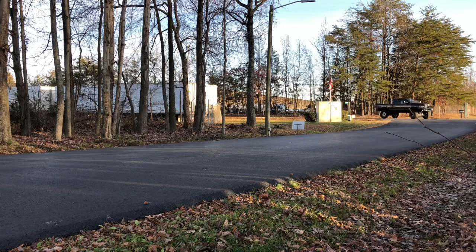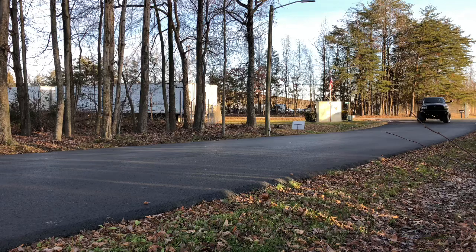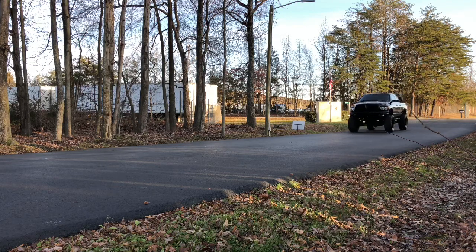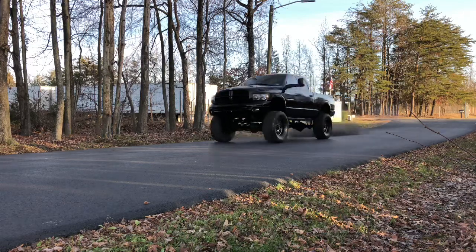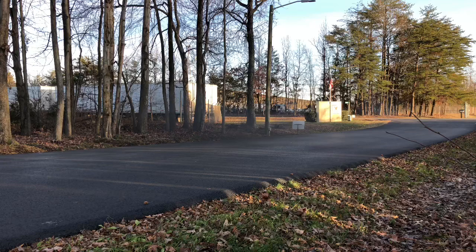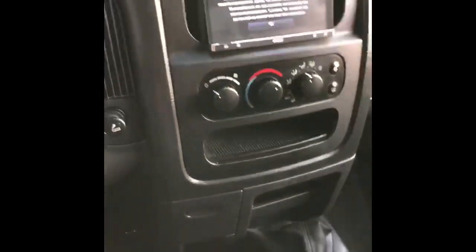Guys, this is a super nice suspension lift kit. It's a Synergy 6-inch long arm suspension system. Really, really tough, rolling on 40-inch tires. The NV5600 manual 6-speed transmission.